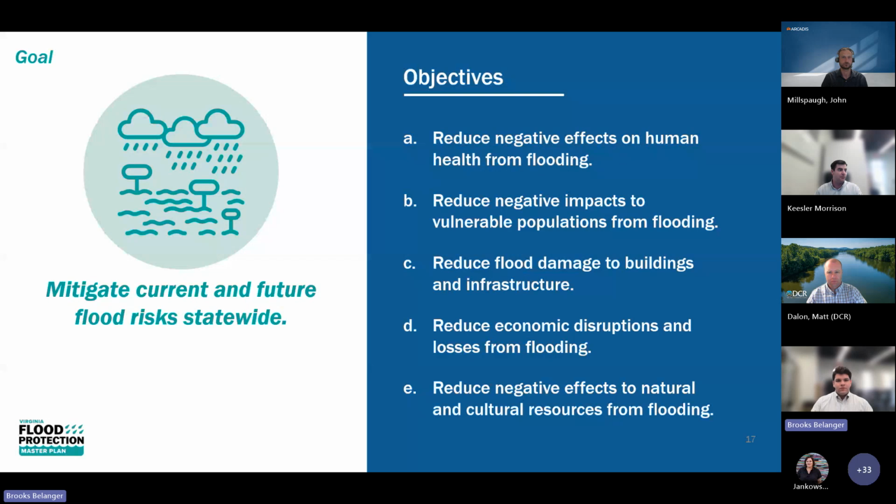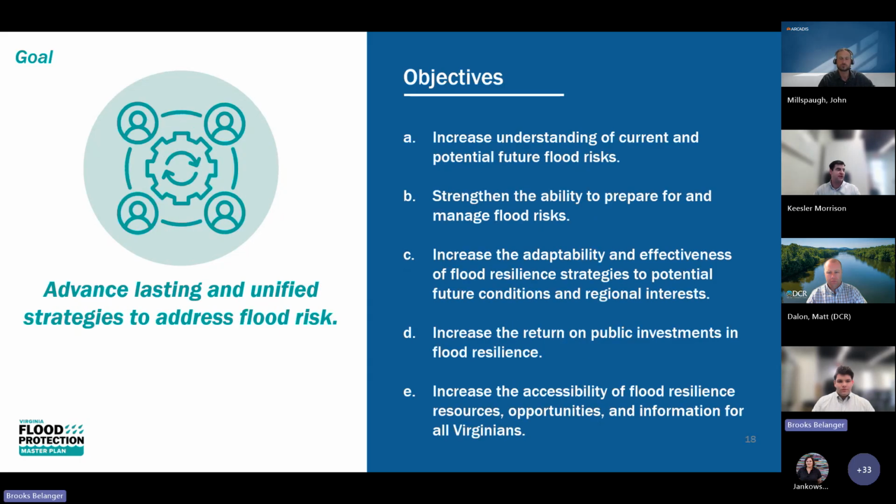So first, to mitigate current and future flood risks statewide, we want to reduce negative effects on human health from flooding, reduce negative impacts to vulnerable populations from flooding, reduce flood damage to buildings and infrastructure, reduce economic disruptions and losses from flooding, and reduce negative effects to natural and cultural resources from flooding. So mitigate those current and future flood risks statewide.